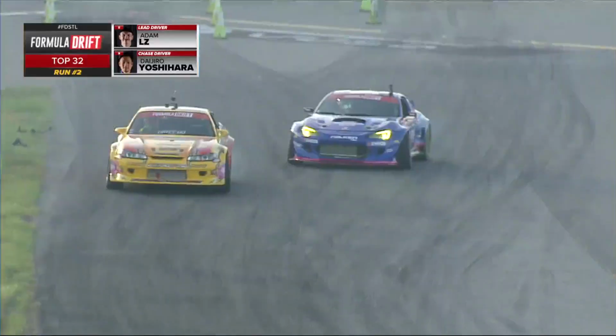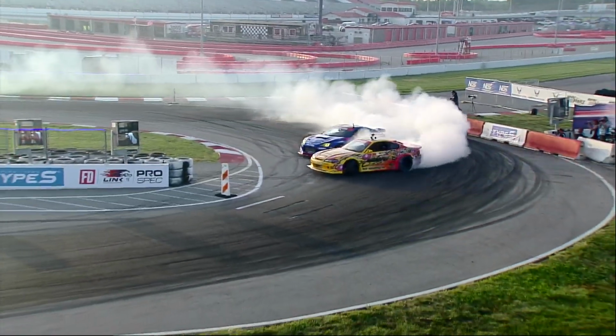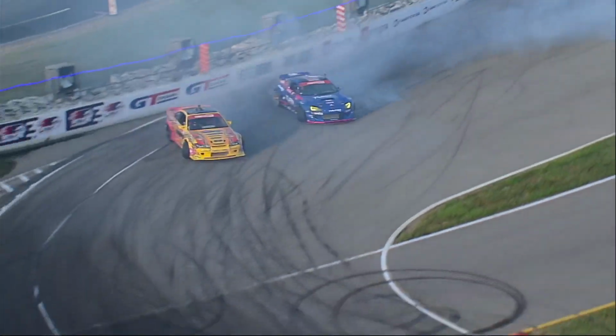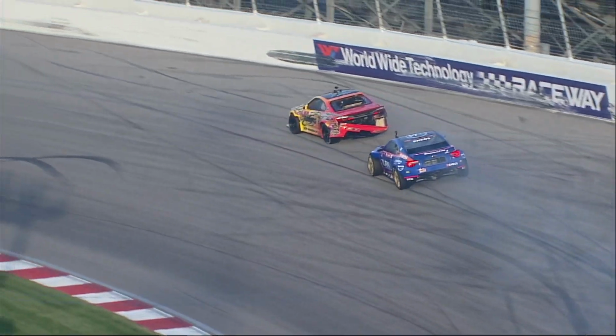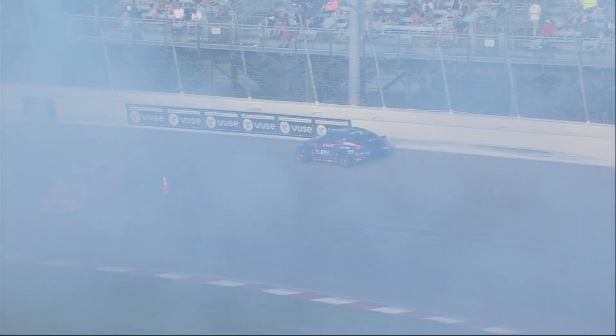Adam LZ in his LZ BC Racing S15, coming on down on Nitto tires in that second outside zone. Here goes Adam LZ, a lot more angled there. Yoshihara chasing him down, past that front flip and taking it out actually in that third outside zone. Great line from Adam LZ. He gets all the way out there, and Yoshihara does not, but is blowing some serious smoke. Almost, you could smell it all the way up here in the booth. That's how much smoke is blowing out.